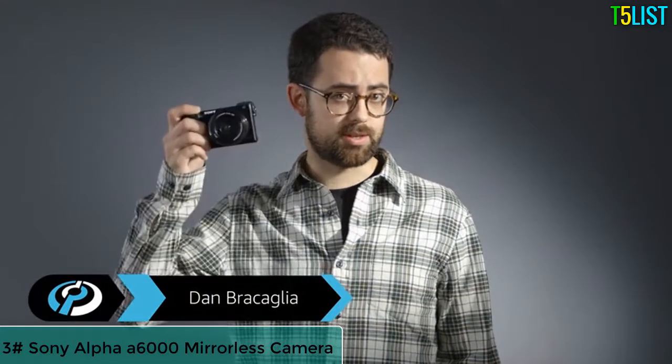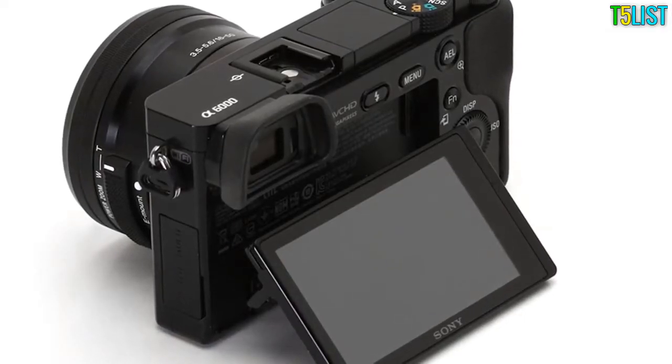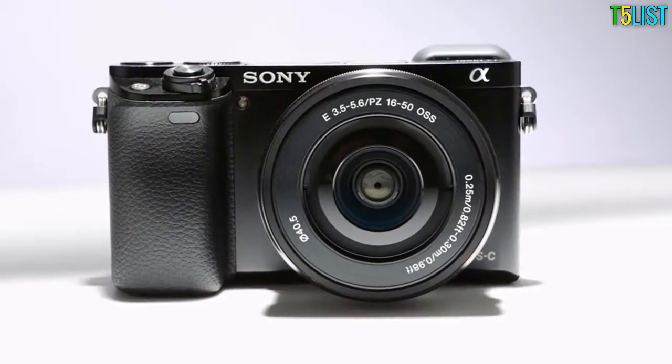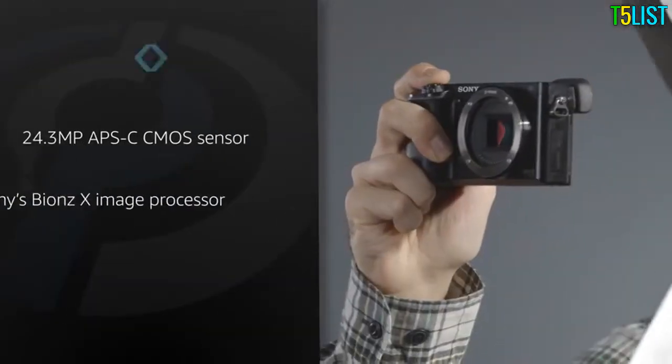Hello, I'm Dan Bracaglia for DP Review, and this is the Sony a6000 mirrorless camera. The Sony a6000 is the successor to the very popular Sony Alpha NEX6. It sits just above the Sony a5100 in the company's mirrorless lineup. In fact, the a6000 and a5100 are extremely similar, the biggest difference being the a6000's electric viewfinder and more extensive external controls missing from the cheaper a5100.